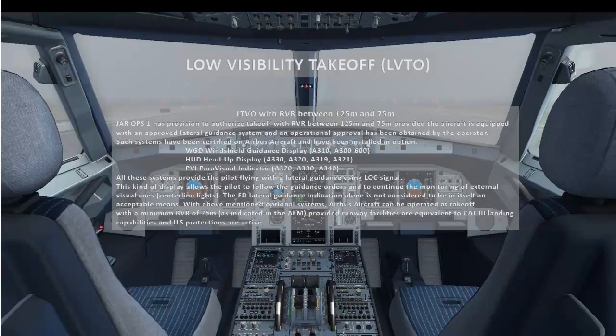With above-mentioned optional systems, Airbus aircraft can be operated at takeoff with a minimum RVR of 75 meters, as indicated in the AFM, provided runway facilities are equivalent to Cat 3 landing capabilities and ILS protections are active.